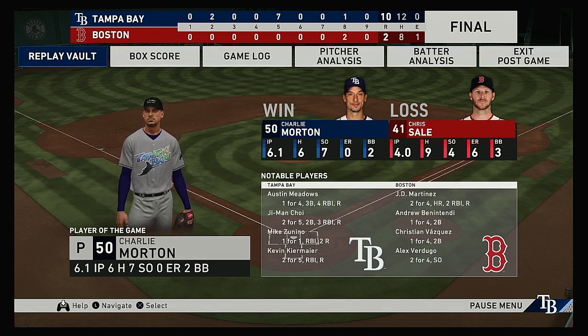The winning pitcher is Charlie Morton. His record is now 5-1. The loss goes to Chris Sale. He falls to 5-2. Time of the ball game, 3 hours and 34 minutes.